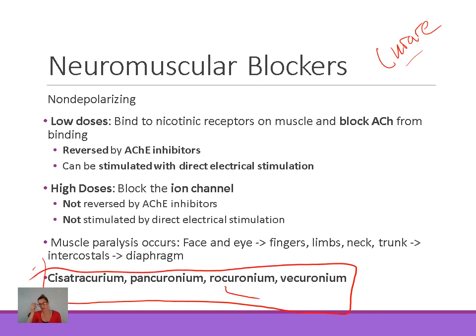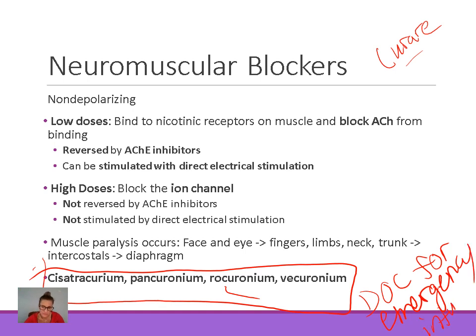Rocuronium is really commonly used. Rocuronium is the drug of choice for most emergency physicians for emergency intubation. Both rocuronium and also we'll talk about succinylcholine as well. And the reason that both of those are useful in emergencies is because they have a really fast onset. But I'm getting ahead of myself.